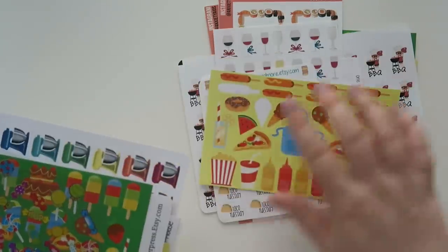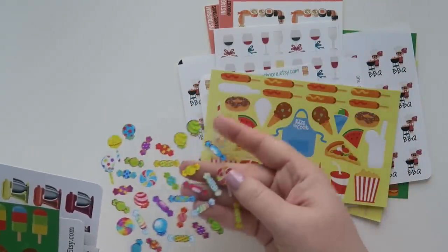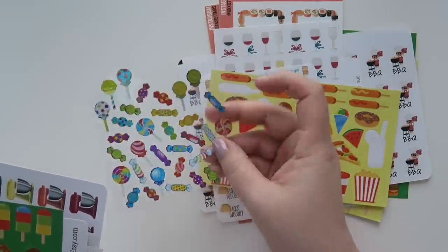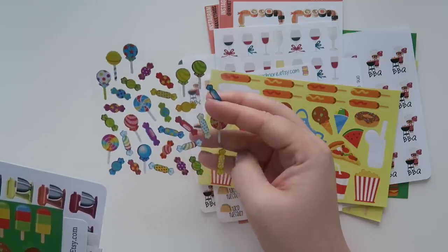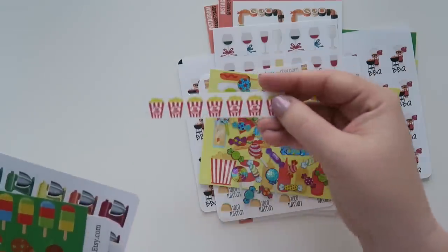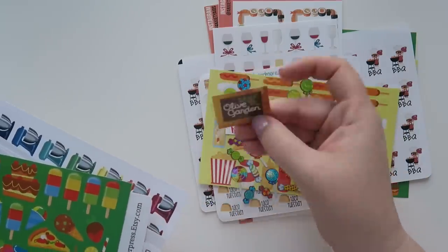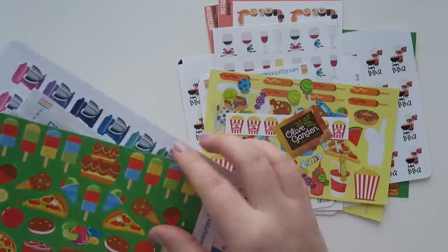And then again, these are from Michaels. This, I don't know where it's from. It's, you know, like candy. It's one of those sheets that I think I got at a local craft store, but I don't know exactly where they're from. Here's some just like random popcorns. I have no idea where those are from. I've got a little Olive Garden sticker randomly.